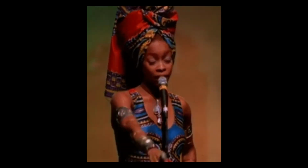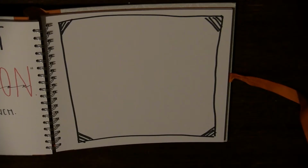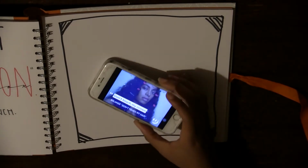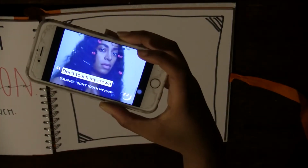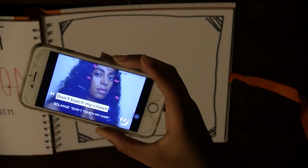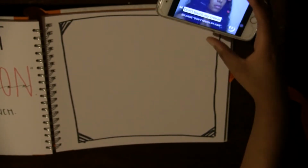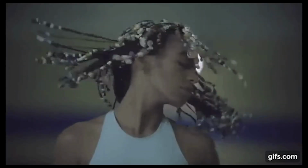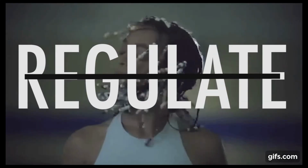Even popular culture supports the individuality of your hair. For example, Solange Knowles explains "Don't touch my crown," referring to her hair as a culture, heritage and identity. In fact, many black women take on the approach that their hair is nothing to be surprised about or something to marvel at. It doesn't need to be touched or ruffled. Solange Knowles goes on to say that she will not regulate her blackness to comfort someone else.